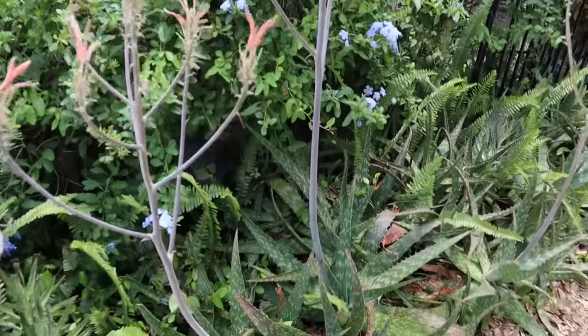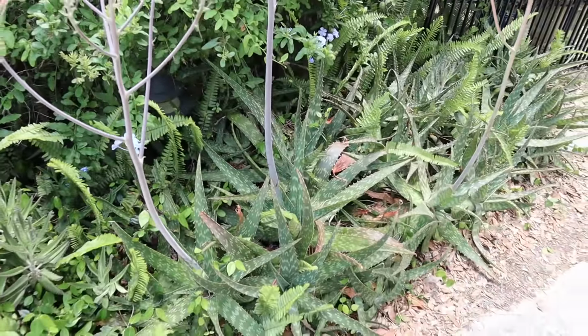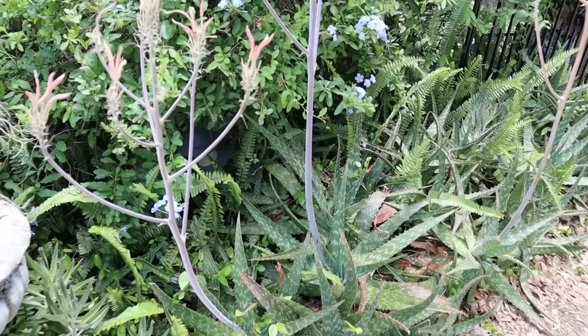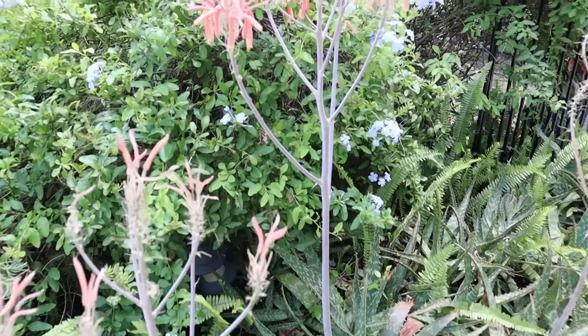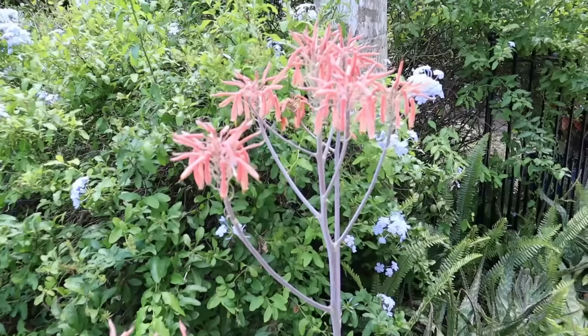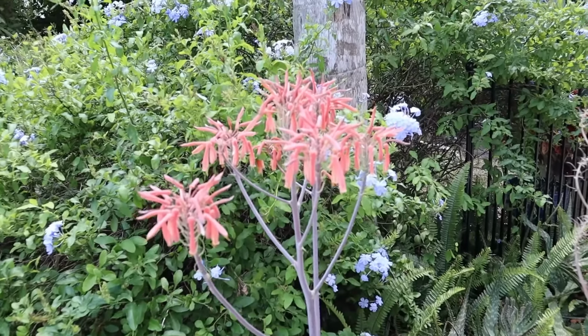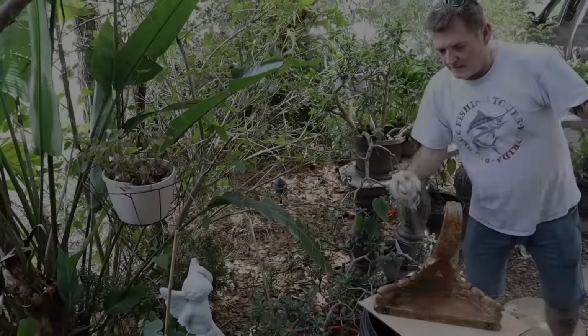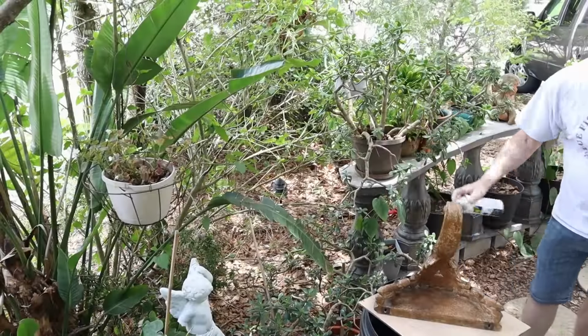Here's the aloe in bloom, and it is fabulous. Most people don't get to see it in bloom. Here it is. Look at the color. It's just an incredible coral color against that plumbago. Just striking. Oh, here he is now.